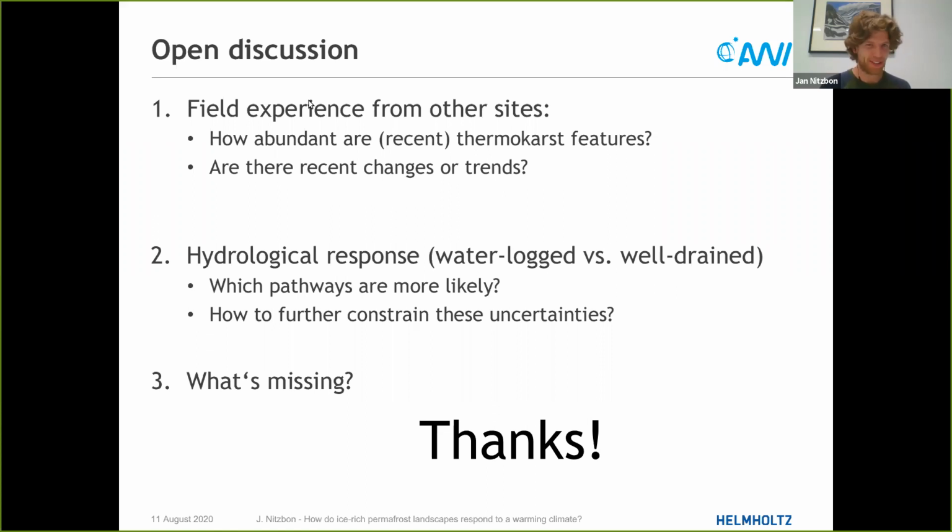I don't have a good answer on what would come out of this, but what's maybe related to this question is also how far the larger scale lateral transport processes, like the hydrology over larger parts of the area of such polygonal terrain, need to be taken into account.